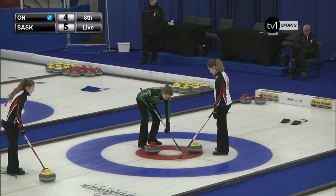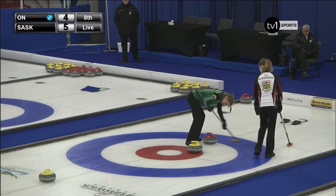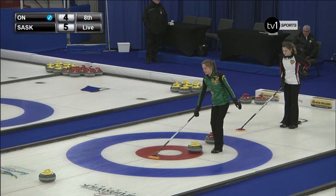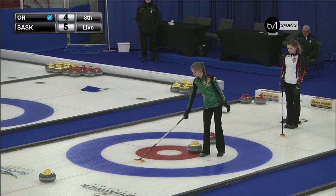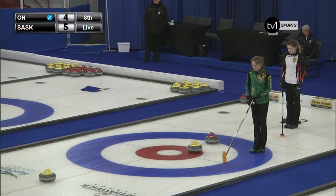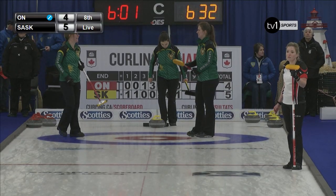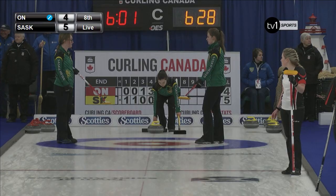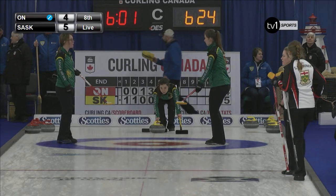Now it's got to slow down. Just a little bit warm. But the red rock is there. It's in play. That's key, isn't it, Leslie? And it's key that it's in play. So now again, Saskatchewan can change gears, and what they're going to do is put one eight-foot just biting four. So now they have the opportunity to steal by just that rock coming back that little bit deep.